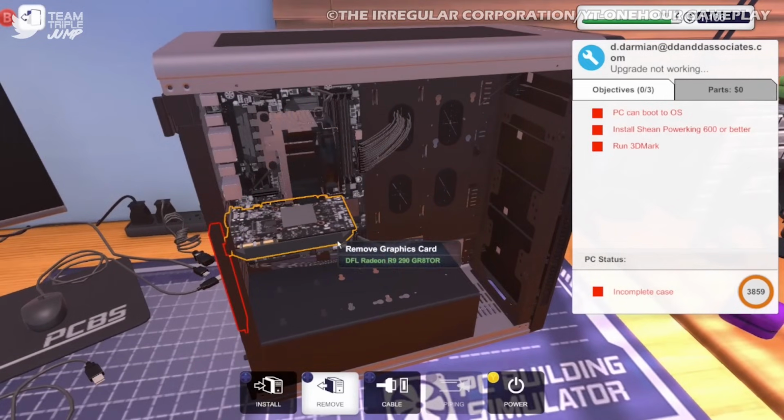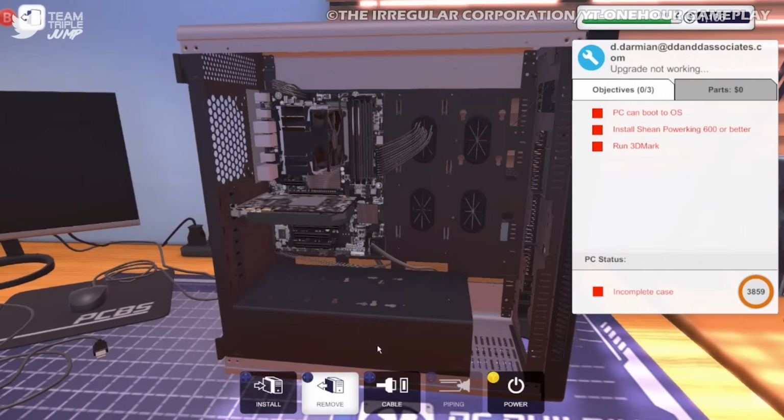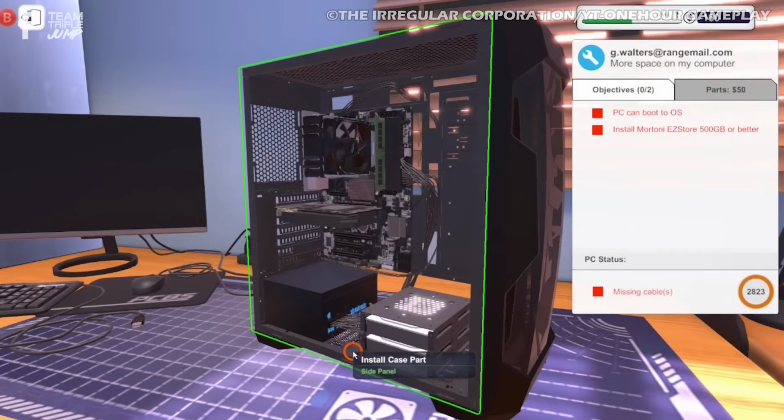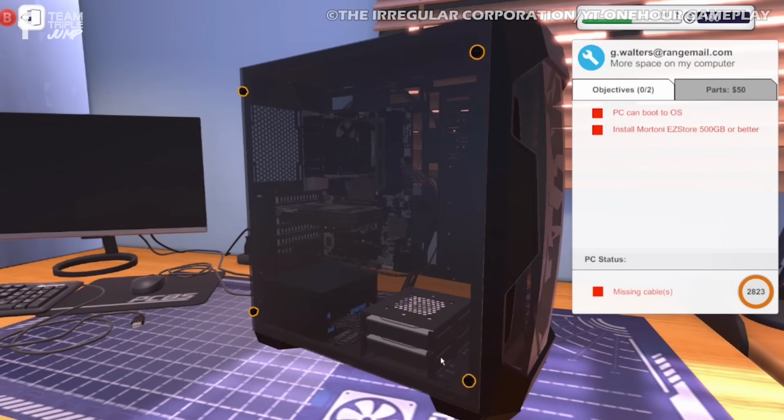I still wouldn't immediately go poking around a PC and ripping bits out of it, just to be safe, but this could certainly be the first step on the journey to building your own fancy gaming rig.